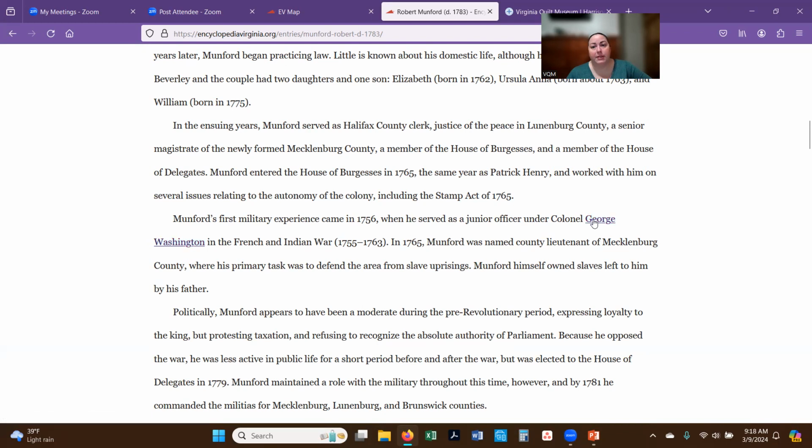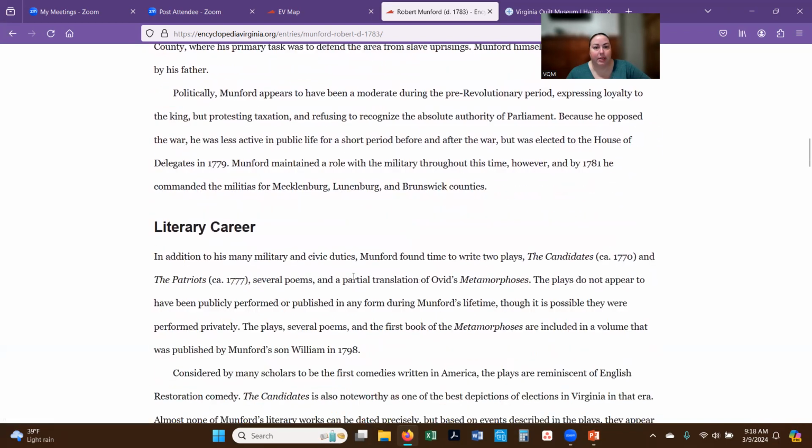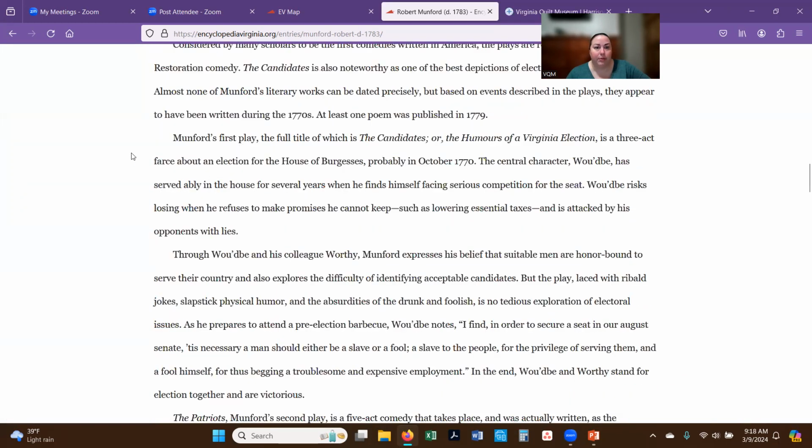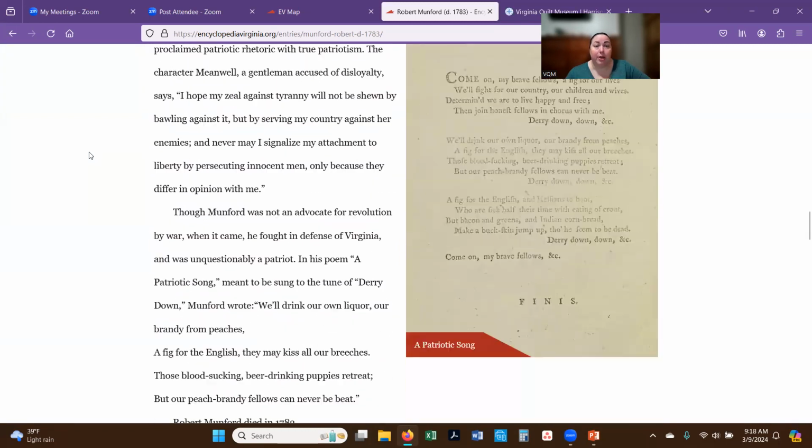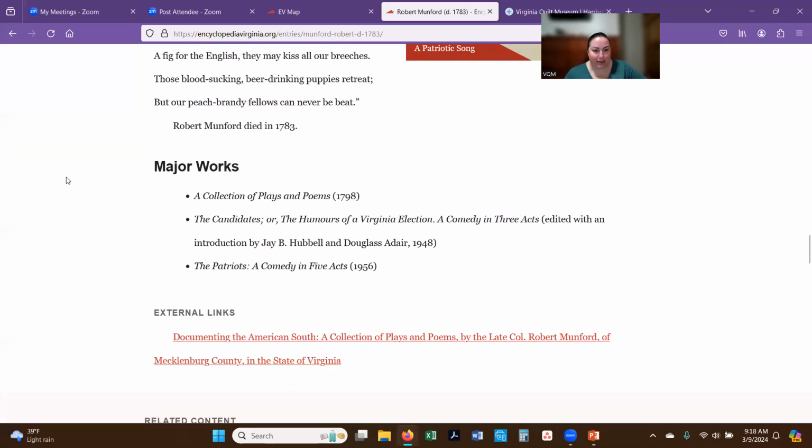And one of the really great things that Virginia Humanities does is they do have all these links throughout the articles. So if you're reading something, you can go down a little rabbit hole and get sidetracked, and who knows where you'll end up.